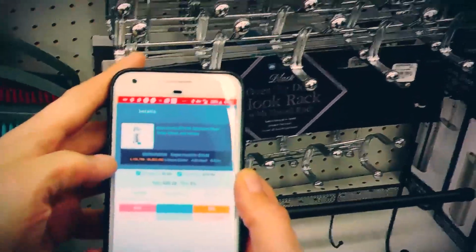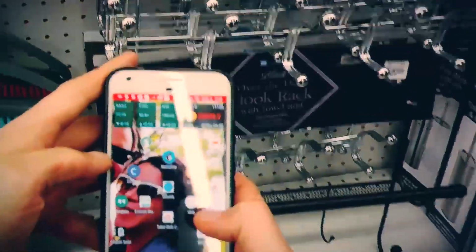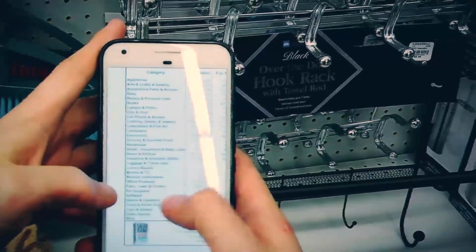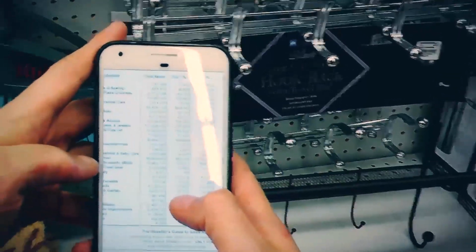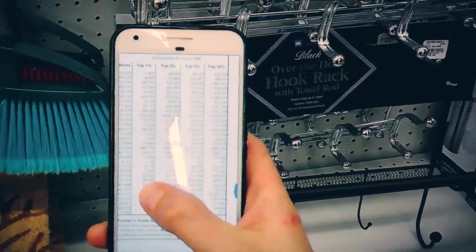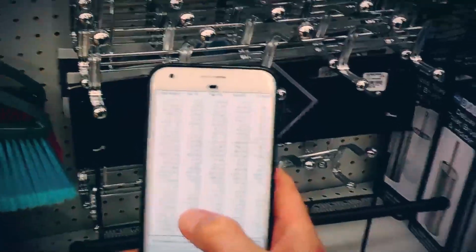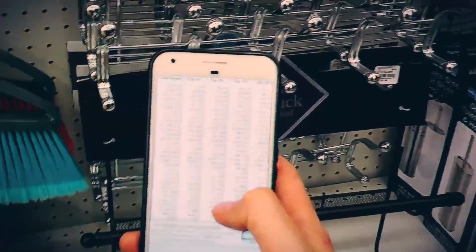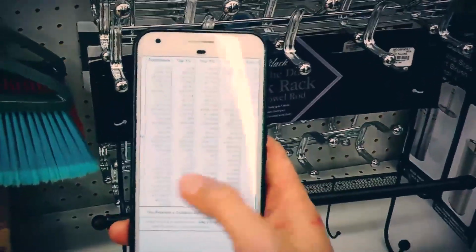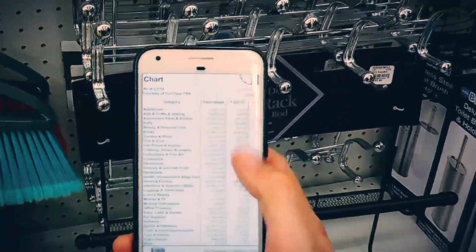Alright, now this is in Home and Garden. It's at 5 million, which if we jump over to our sales rank chart, go down to Garden, see the top 1% is 38,000. So I wouldn't go much lower than that this time of year. It's February. If it's October, November, December, you could probably go down to the top 10% for Christmas time. But this time of year, I try to stay in the top 1%.